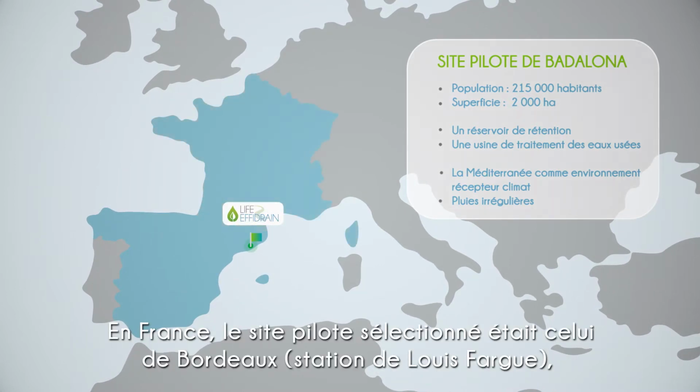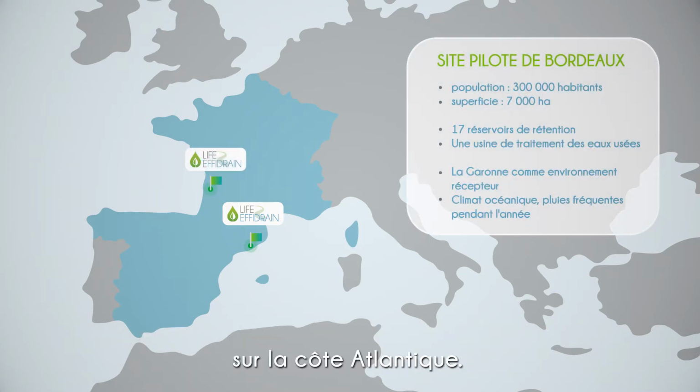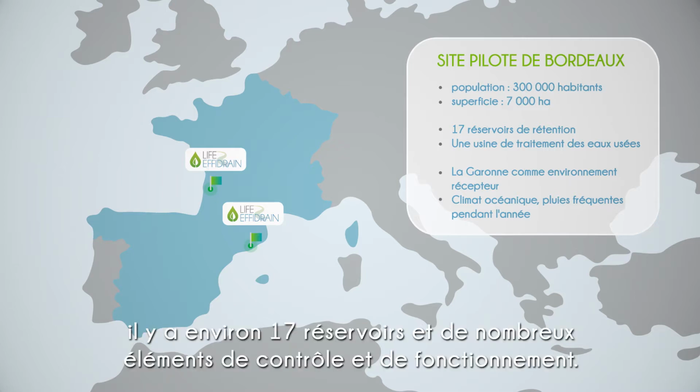In France, the selected pilot site was Bordeaux, Louis-Fargue catchment on the Atlantic side. Due to the high impacts of flooding and overflows, in this case, there are about 17 tanks and a high number of control and instrumentation elements.